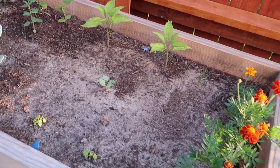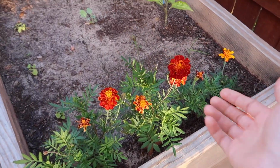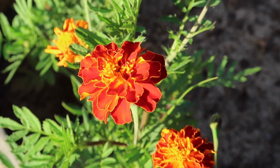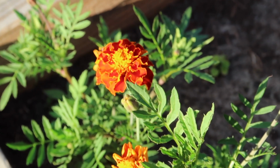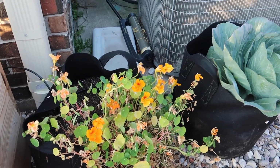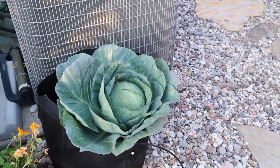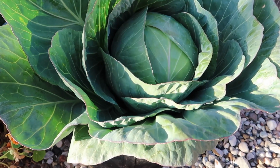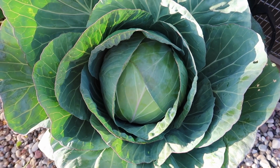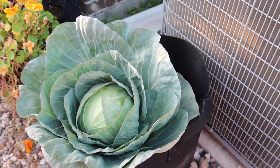Then over here we have the marigolds, which are really beautiful. The color is amazing. It's just like a blood orange red color. This is my last year's nasturtiums. They're running their course. My cabbage, oh my goodness, it has done really well. This is the one my daughter brought from school. Also wanted to have a little pest out here, but I got rid of it right away and didn't have any more returning.